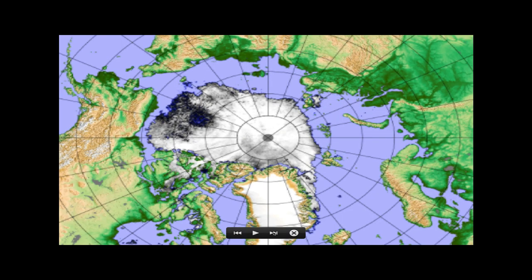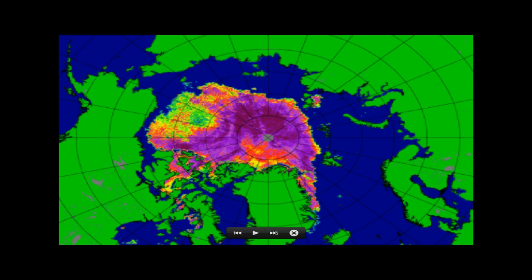And here goes another version. This is from the University of Bremen, and this really shows it quite clearly. There's not very much ice there that's left untouched. And that's another version from the same source.